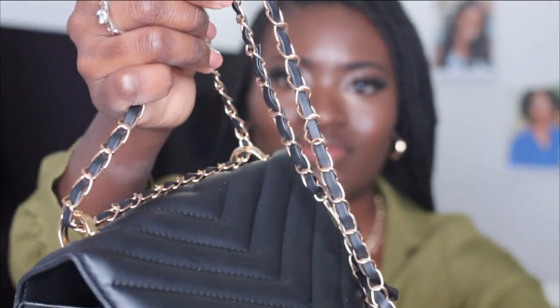You see that? If you want to wear it as like a clutch, you can just like put this stuff back in, or you can wear it as a crossbody. I anticipate you can probably wear it kind of like this too, which is really cute. This bag, by the way, was $10.89. It's a quilted pattern flap chain square bag, and I am gonna link all the things if I can find it, if it's still available.